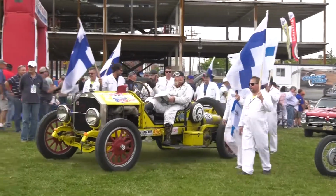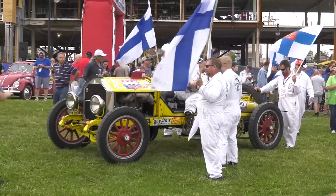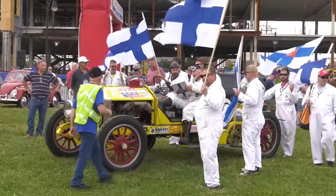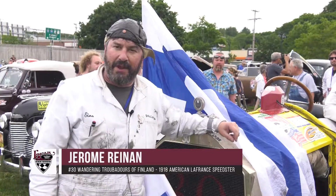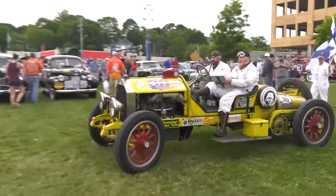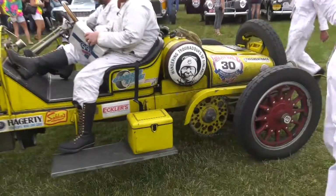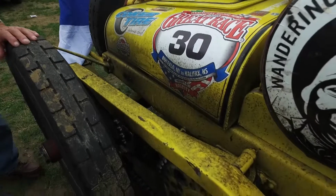Always a fan favorite, the Wandering Troubadours of Finland, driving their 1918 American LaFrance, entertain the crowds with their huge entourage, leading them into each stop. The challenge is keeping this car on the road, literally and figuratively. It has two-wheel rear brakes and doesn't have any brakes in the front. And it has wooden wheels. The combination means we have problems with the brake bands in the back heating up.